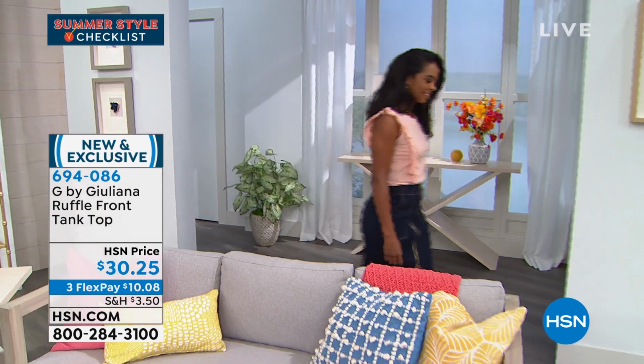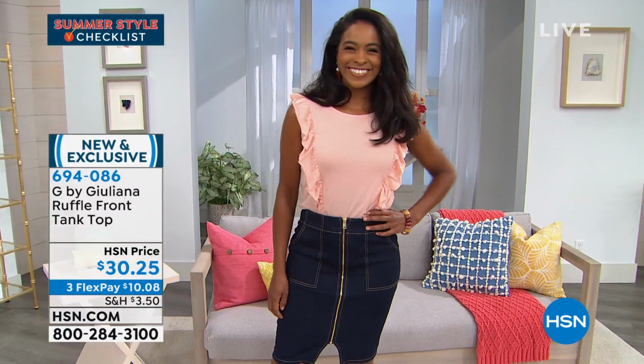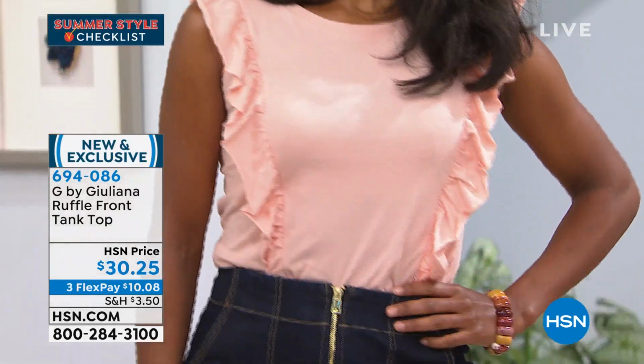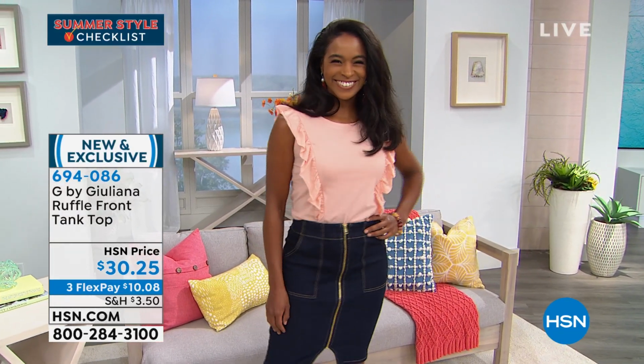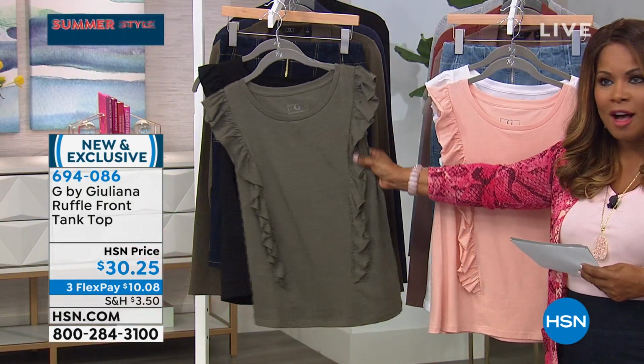And this is her brand new G by Giuliana ruffle front tank top. Isn't that adorable? Love the ruffles. It makes it feel so modern yet feminine at the same time. We're offering this to you. It's new and exclusive. There's your peach color. We're also offering it to you in the olive, which I have in front of me. Here's your olive, which is great.